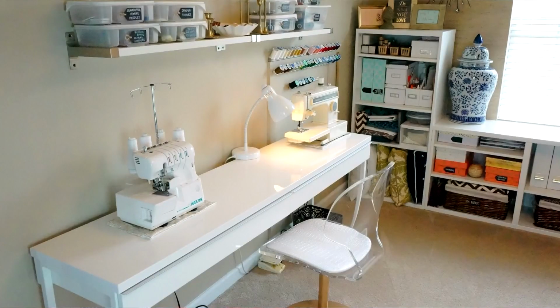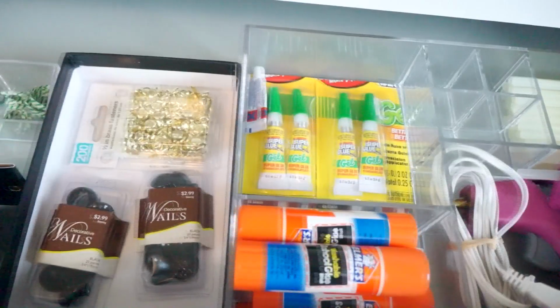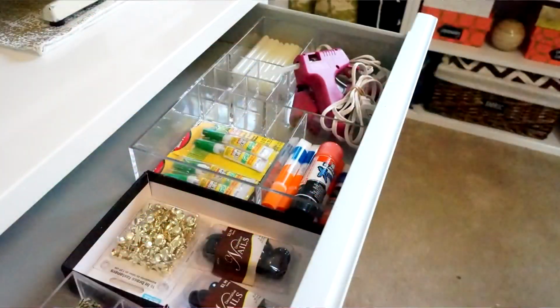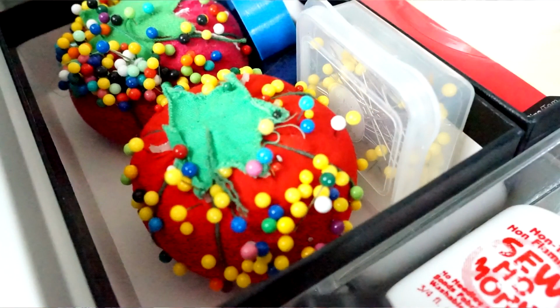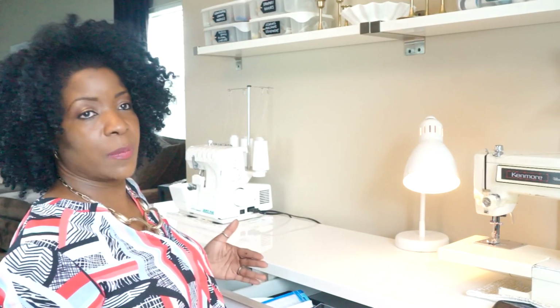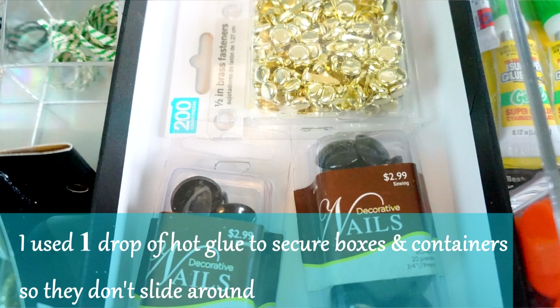I got the desk from Ikea. I had the same issue with the 2 large drawers. Having a lot of small sewing notions, it can get chaotic pretty quickly. I had some clear containers that I got from Marshall's off of the clearance, and I decided to use them on this side because of all of the small items that I would use while I'm sewing. Before I organized, it seemed like I didn't have any space, but now that I'm organized, I really see how much space my drawers have to offer.